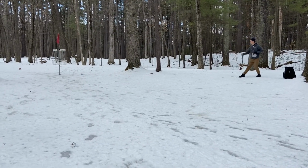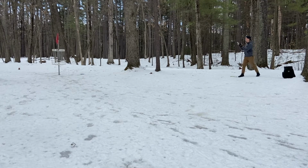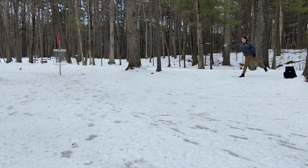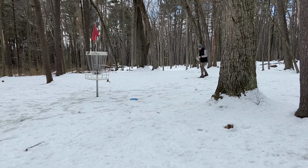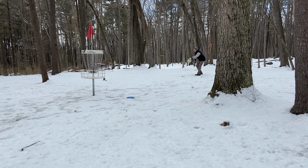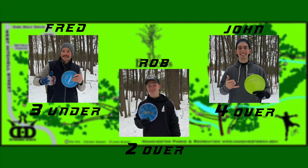Rob just a little bit low, but perfectly on line. And then this, again, is at that tester range, like right around that 22 to 24 feet. Nice putt. Again, feels really good to make those. Fred makes good on his par putt. Rob makes sure that one goes in the basket for his par.